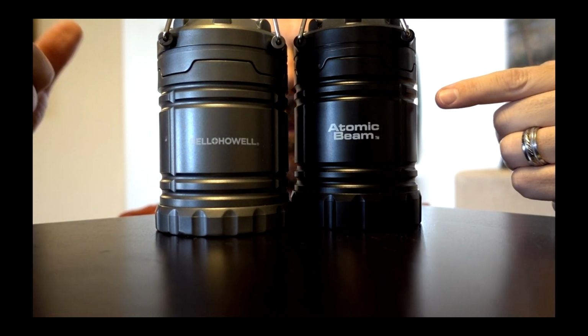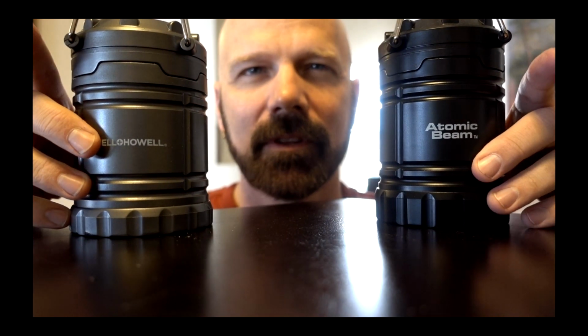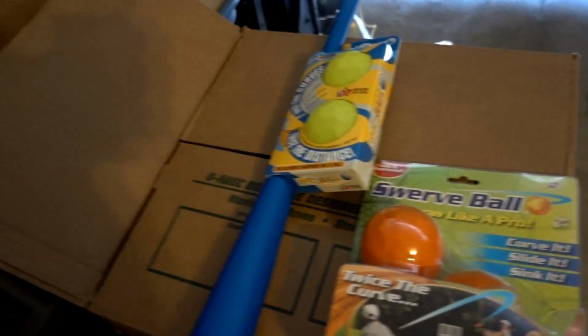Atomic Beam Lantern, Bell & Howell Tac Light Lantern. I use both of them regularly and I still use one, but the other one stopped working suddenly. Atomic Beam still works. Tac Light Lantern doesn't. I know I've showed this before. This is my As Seen on TV archive. Here's one I didn't do.